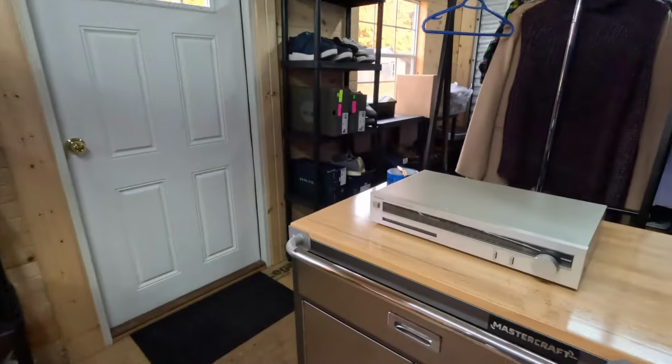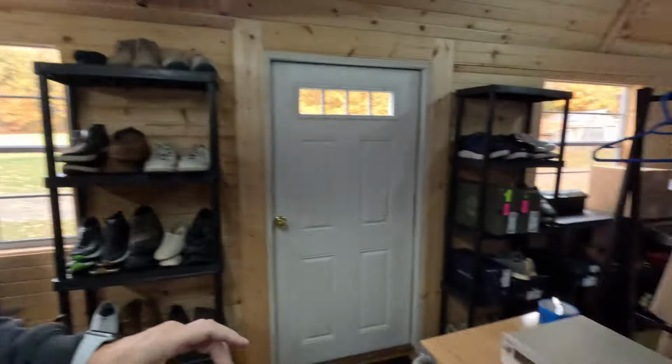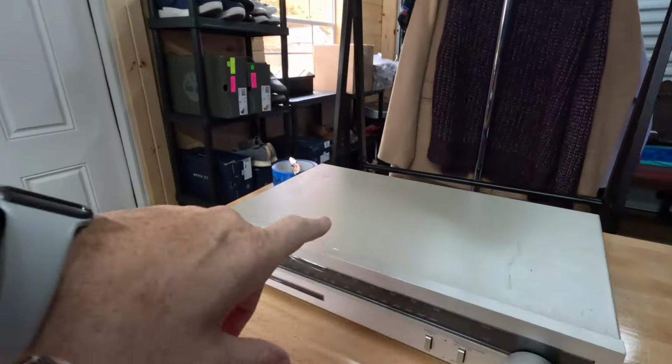And this thing is like a tank. It's worked for a long time. I expect it to keep on working. Like I said, I don't remember what my buy cost of this was because I bought it with a receiver, with a turntable, a whole bunch of stuff. And this is just something that I'm no longer using. So we sold it on eBay.